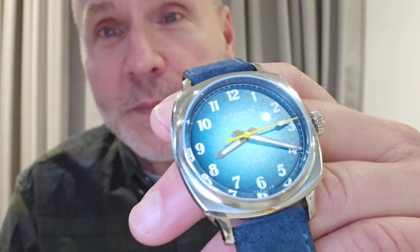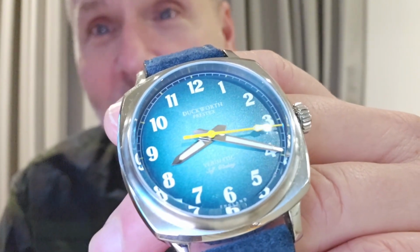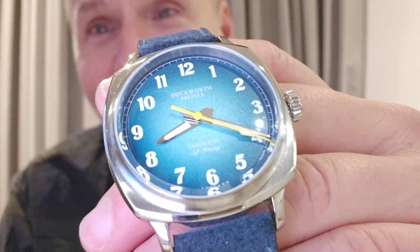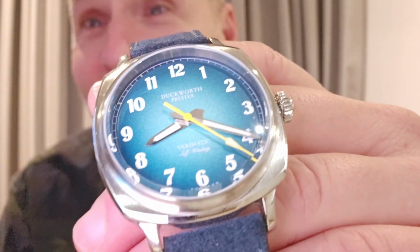Now, on my wrist today is going to be this. Oh, yeah. Oh, check out that second hand, y'all. All right, so I'm going to put this on my wrist, and we're going to have a wander over. Come on.